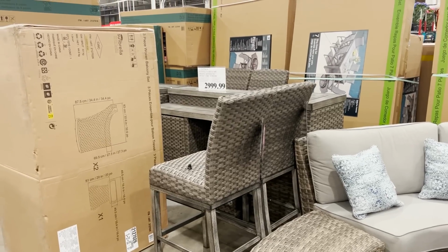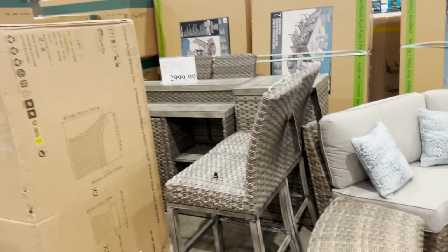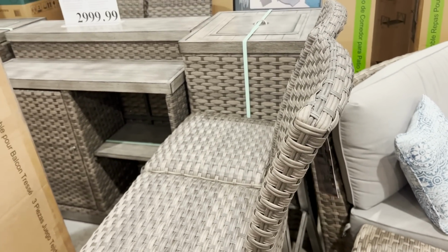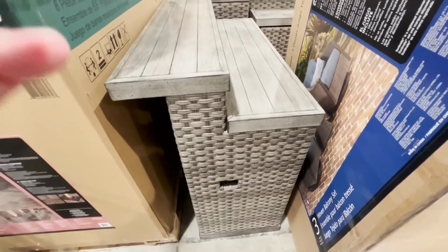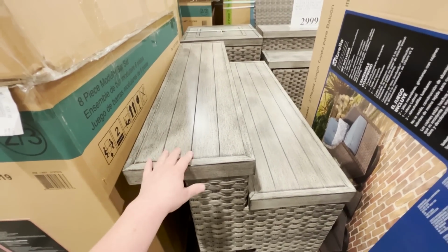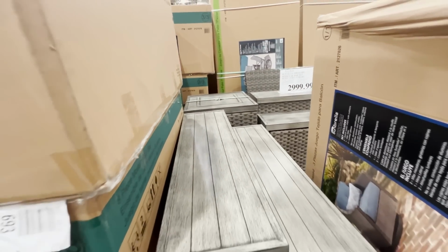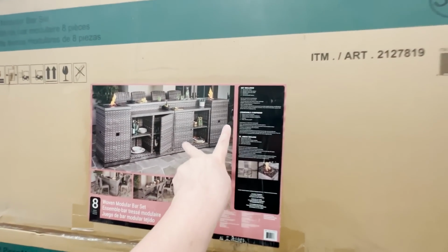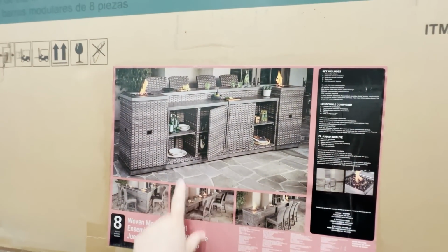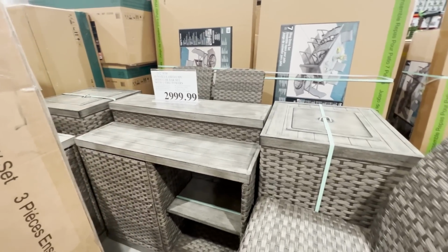So this is interesting. It's a bar setup. It's $3,000. I think it comes with four of the chairs. It's that durable outdoor plastic weave. So it's very interesting. This, I'm not sure. I think it might be metal. Comes with that centerpiece, and I think that that's a fire pit. Looks like it actually has two fire pits. And then you get the four bar stools, and then you get these two cupboards. Interesting. I can't help but dream away.